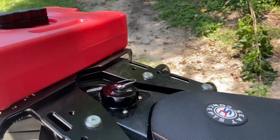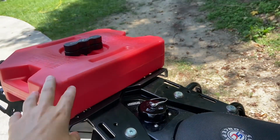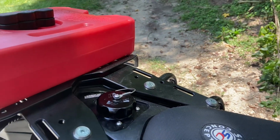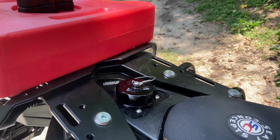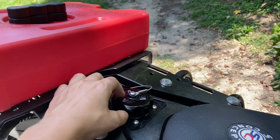Sorry, this one I couldn't think of the word. So the Vanasche fuel cap. So back here, when you have luggage and stuff, he did change the fuel cap because the fuel cap comes off. So when you're at a gas station or something, you don't want to leave this behind, obviously.